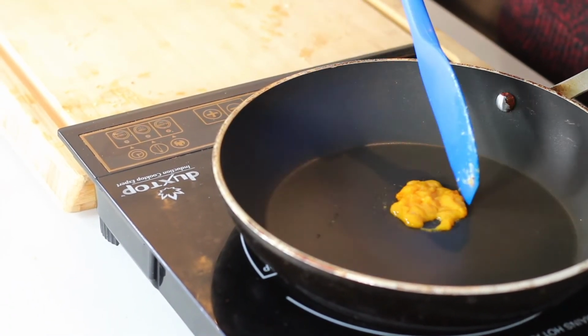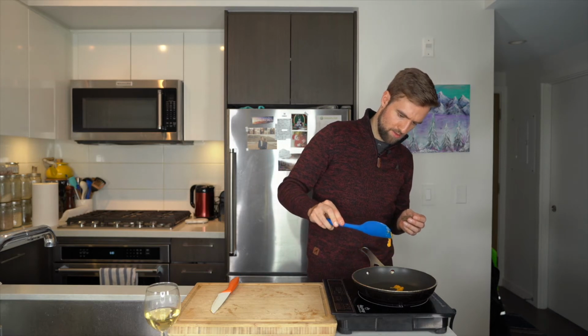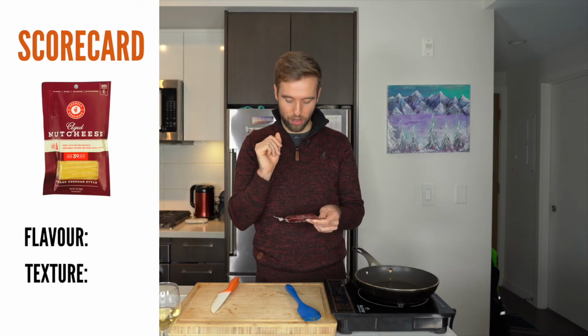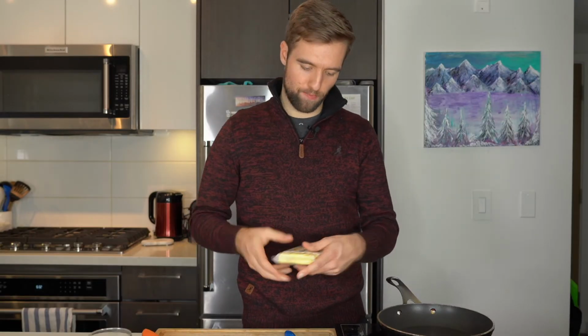Let's turn that off. See if there's any stringy action here. A little bit, yeah. Slippery little cheese blob. It's a bit too artificial for me. Kind of like the Daya in flavor. But it's not bad. That could be good in a grilled cheese. I don't know. I think I gotta give the flavor a 4. Meltability, an 8. Okay, next we got the field roast.